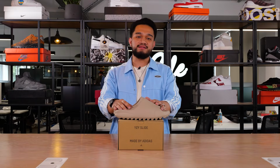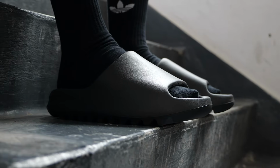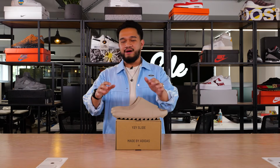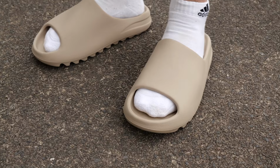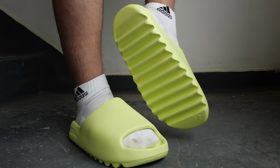Now onto sizing. This is where it gets a little bit techie with the Yeezy Slide, because there are plenty of inconsistencies depending on what drop or colorway you've gone for. I've had people in the team tell me that every release feels a little different, so it might be a bit difficult finding your perfect fit every time. So the only consistency is people find them way too small, so make sure you're going one size up or even two sizes up if you like a wider fit.